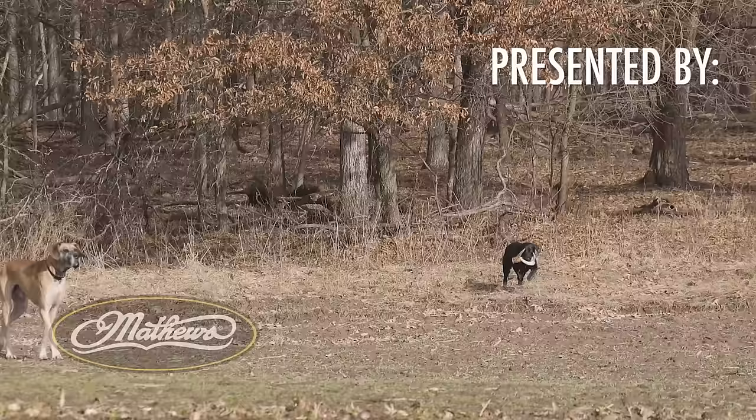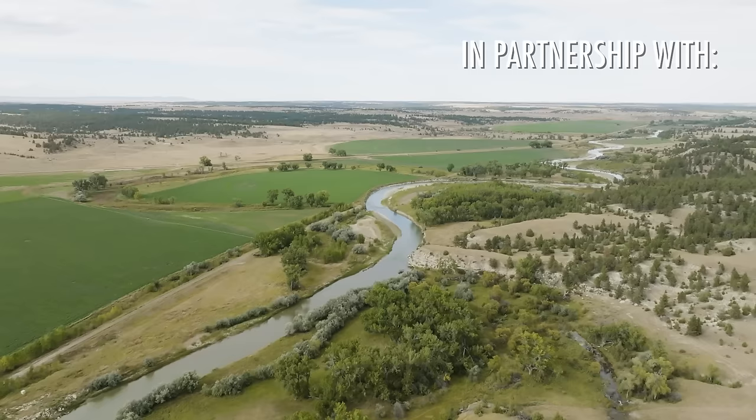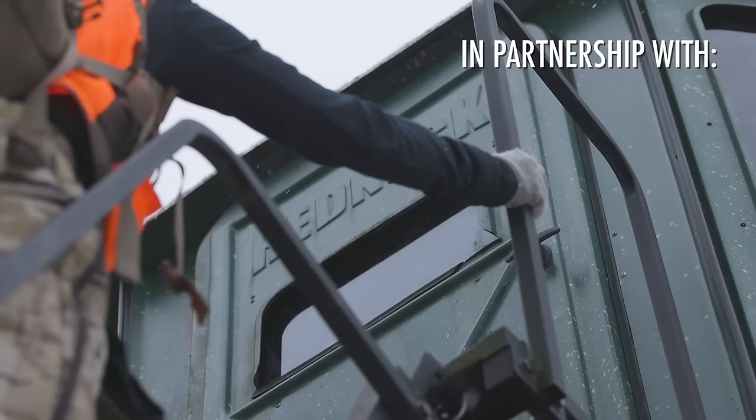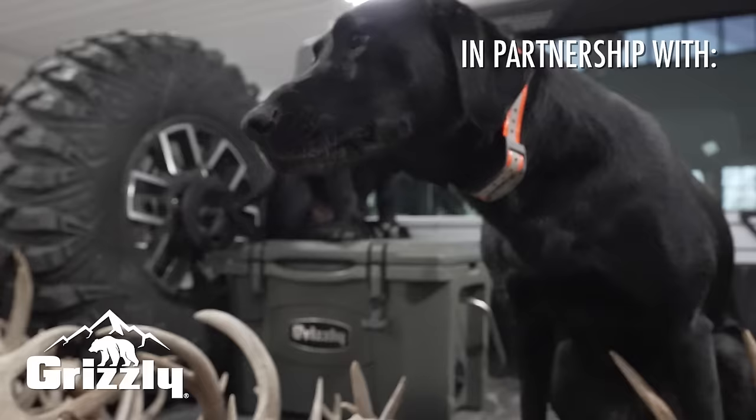Good girl! Not the way you want to shoot a dog. I remember, like, the first time I saw them, I'm like, that's the buck I want to shoot out of all the ones I was hunting. Oh my gosh, how cute are you?